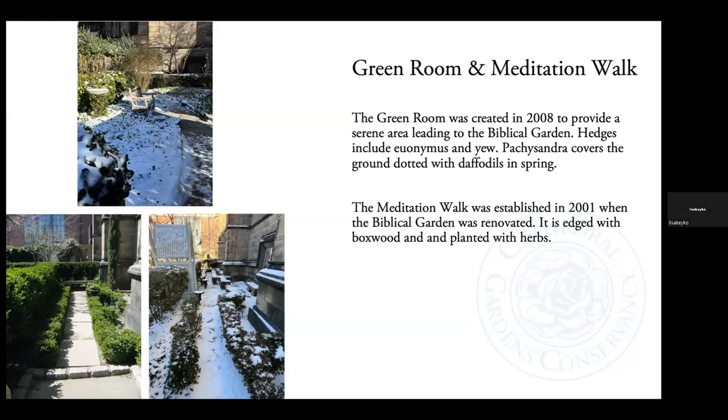Along the cathedral wall, the meditation walk was created when the Biblical Garden was renovated in 2001. It is edged with boxwood, and was initially planted with a variety of herbs, including pineapple sage, bronze fennel, rosemary, and lavender. After many years of growth, the trees in the Biblical Garden blocked the sunlight to this area. Recent tree pruning will allow us to plant herbs here again.